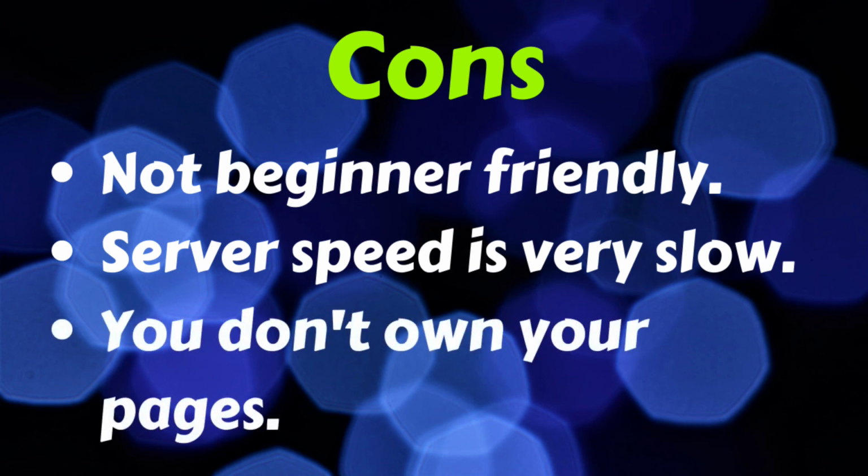Another con is that you don't own your own products. All of your products have a subdomain name and are hosted on their servers. So basically, you're at the mercy of this product remaining online and functioning properly.